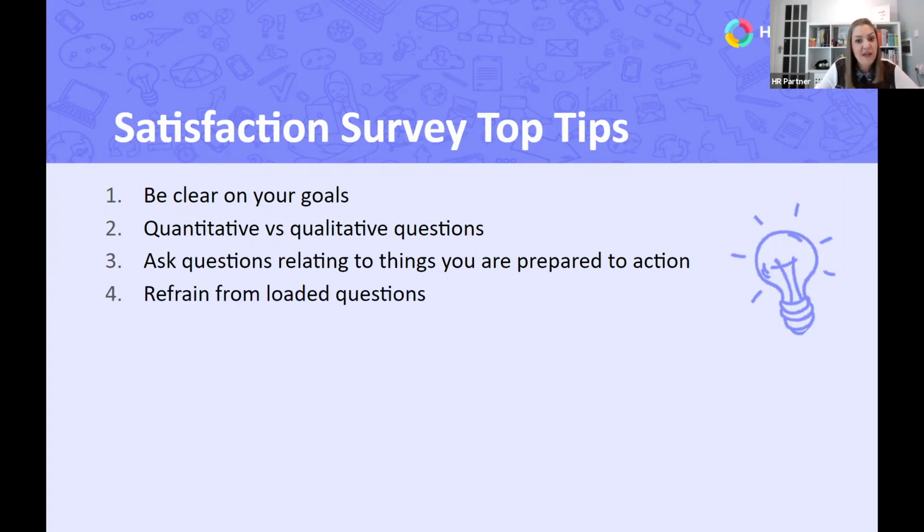Number 4, ensure you don't ask loaded questions, meaning do not make assumptions in your questions. An example of this could be something as simple as, are you still enjoying your role? Which makes the assumption that each individual was at some point enjoying their role. Although we'd like to think that is the case, it's not always the reality. And the reality is what we're looking for here. The unloaded version will be something along the lines of, how satisfied are you with your role?